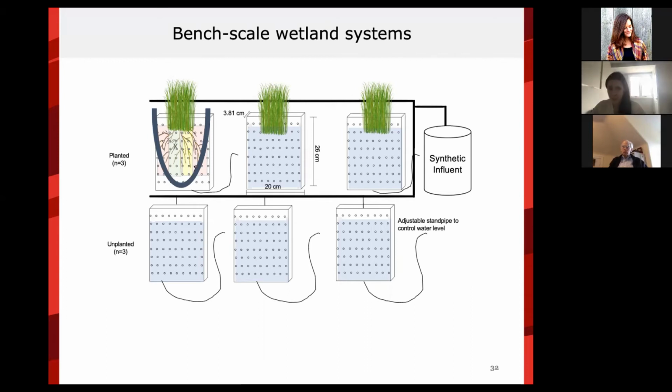The prior systems that I spoke about were operated in unsaturated configurations. And while we still observed a significant plant effect on nitrogen transformations, this environment may not highlight the importance of plant processes. So to better understand this and to determine the fate of nitrogen, we launched a series of laboratory bench scale systems. This is a schematic of the experimental design.